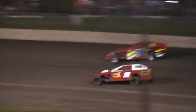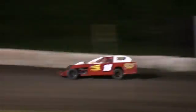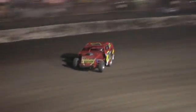Justin Boney in his Hughes modified, trying to get around Aaron Morant for that 3rd spot, but Morant's going to go by on the high side. First night out for Boney in that Hughes chassis. Aaron Morant, feature winner from the past week, he is starting to make his way towards the front again as he is now taking over 3rd spot. He's got his sights set on Tim Carrick, who's just out in front of him.